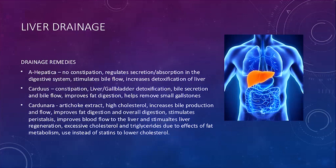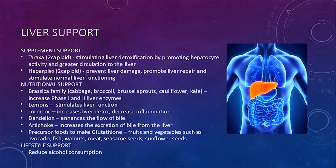Once we've done the drainage, then you can also do the supplement support. Biomed has some great ones that help stimulate proper liver detoxification.